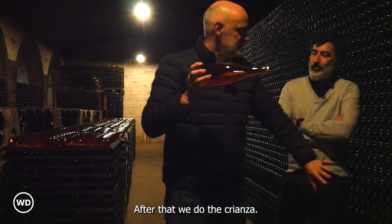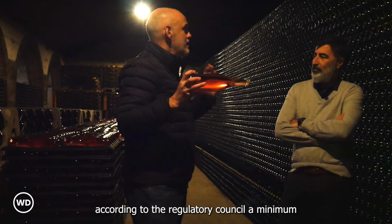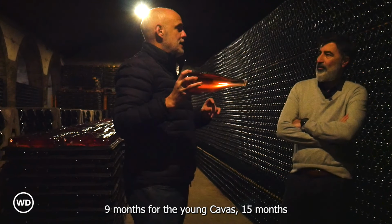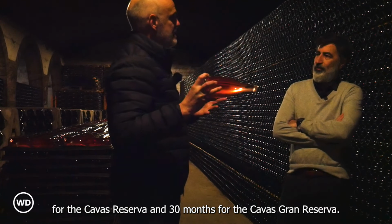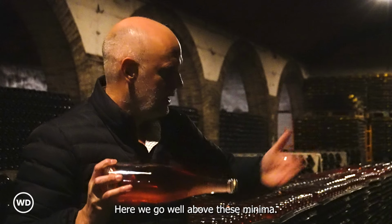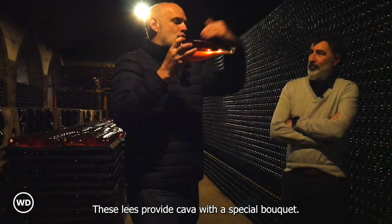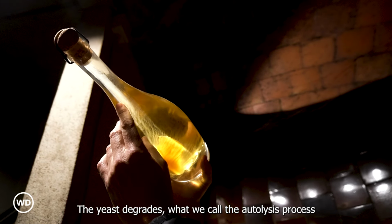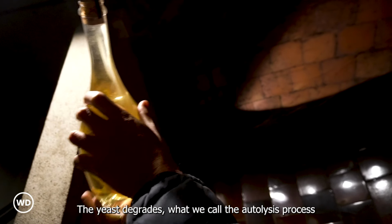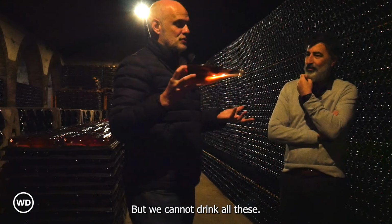After that we do the crianza. We leave the bottles to rest according to the Regulatory Council, a minimum of 9 months for the young cavas, 15 months for the cavas reserva and 30 months for the cavas gran reserva. Here we go well above these minimums. These lees provide Cava with a special bouquet. The yeast degrades in what we call the autolysis process, and they break down. But we cannot drink all these.